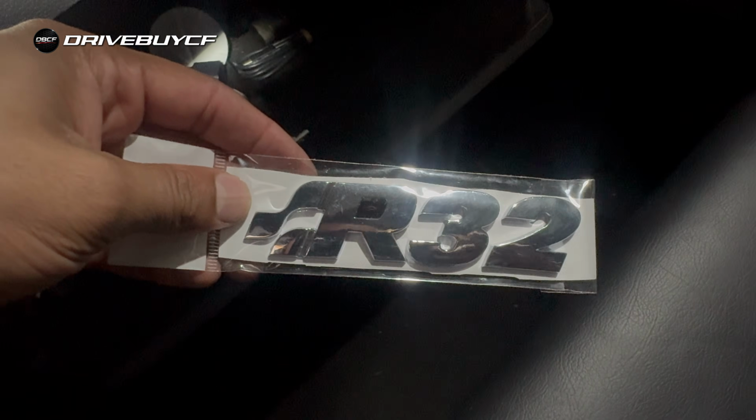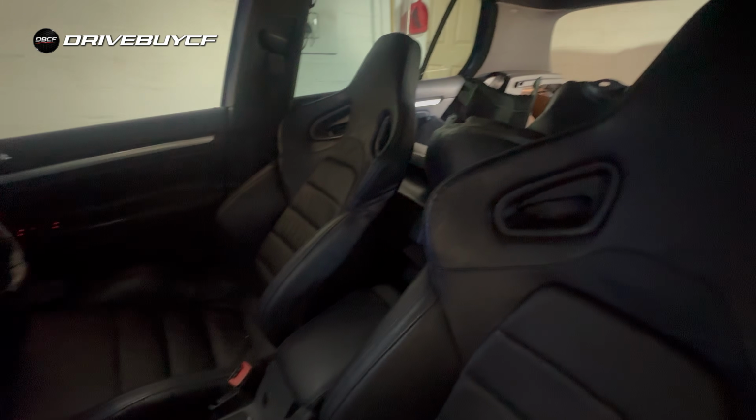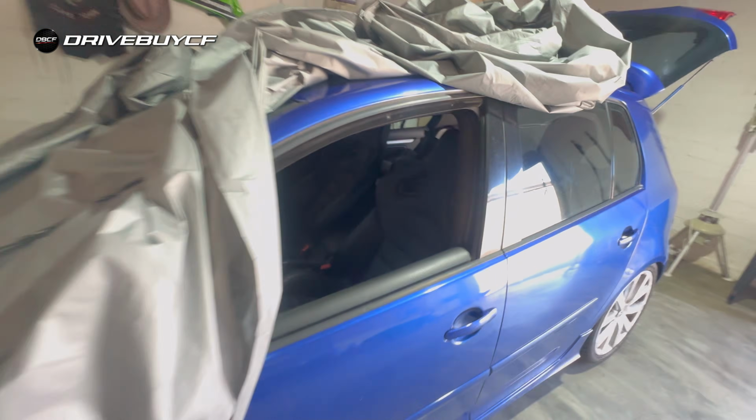So like I mentioned, I had parts for the car. This is a brand new R32 badge in front. That came literally a week after the car was knocked. Same with this one, new R32 badge. So yeah, these are already things that I had for the car before. Well, not had, I already bought for the car prior to it being in an accident. So yeah, now it's really starting to feel like a project car, looking the way that it does now.